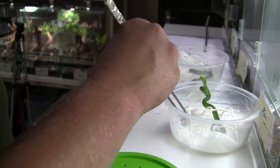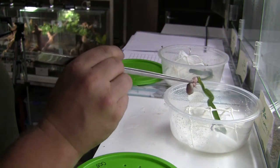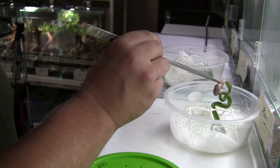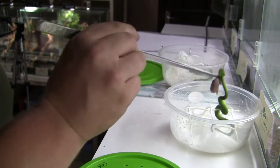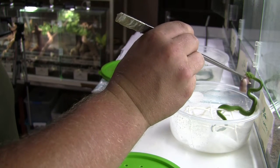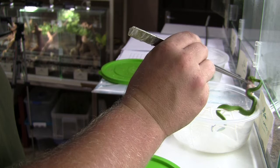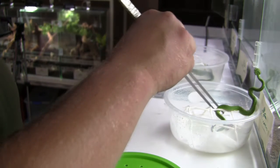The trick is, when they grab and hold, to not just drop the pinky. You got to gradually let it go. Otherwise, they think it drags them down. And obviously, being arboreal by nature, something dragging them out of the trees is not a good thing. I saw that one coming.